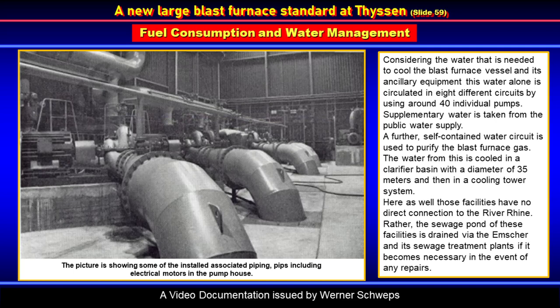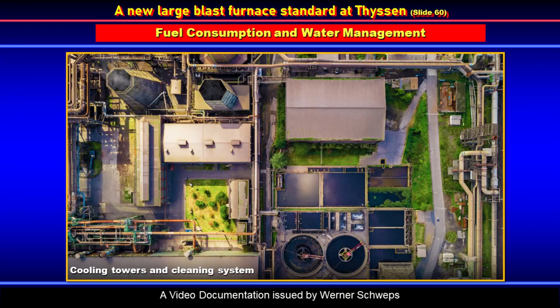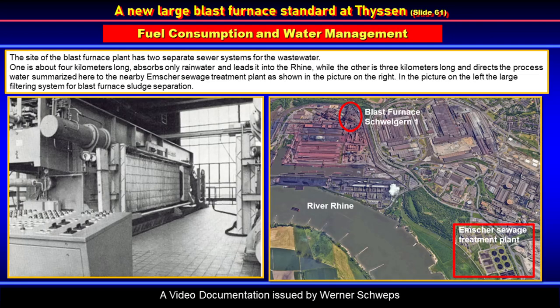The picture is showing some of the installed associated piping, including electrical motors in the pump house. The picture shows the water cooling towers and water cleaning system. The site of the blast furnace plant has 2 separate sewer systems for the wastewater. One is about 4 kilometers long, absorbs only rainwater and leads it into the Rhine, while the other is 3 kilometers long and directs the process water summarized here to the nearby Emscher sewage treatment plant, as shown in the picture on the right. In the picture on the left, the large filtering system for blast furnace sludge separation.